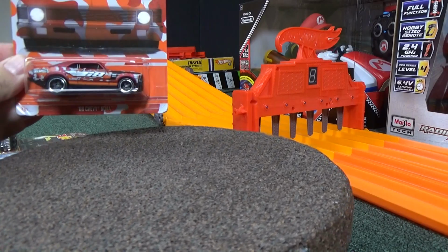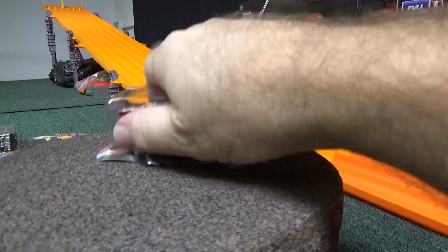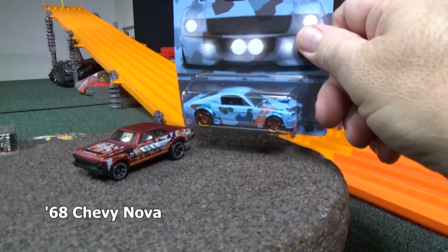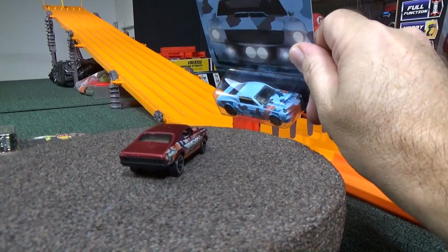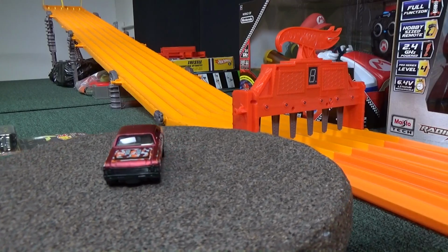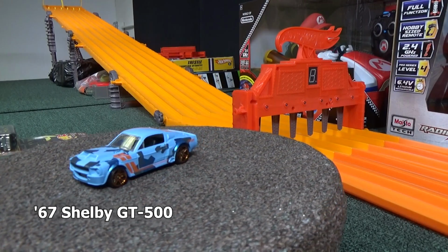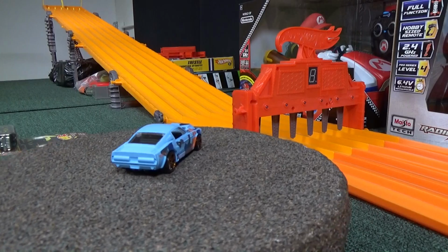Let's go ahead and take a look at the 68 Chevy Nova. Once again, you got the tampos on the hood. Another model where, I don't know. But to be honest with you, this one here, you have the 67 Shelby GT-500. This one actually looks pretty good. It has like a flat blue paint. Well, actually, I might as well let you look at it. Flat blue paint. Even though this one kind of doesn't make sense. I like the decals on this one. This one's pretty good. I like that. I don't know if it makes sense. That's a different story. But there's a couple Fords and a couple Chevys out of the 6 camouflage models.